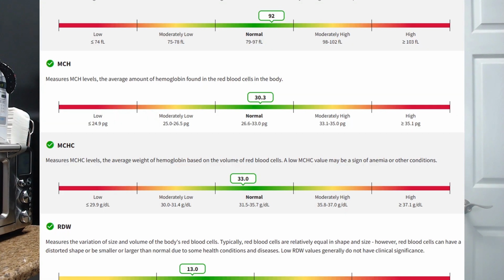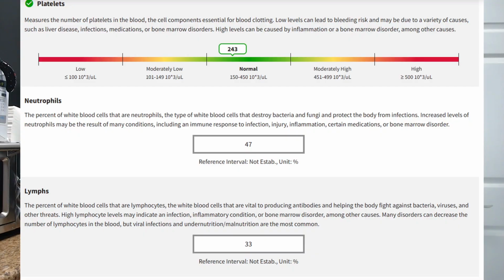MCV, MCH, MCHC, RDW, all those are normal. You will sometimes see these skewed either high or low depending on someone if they have anemia of different kinds. So I've seen RDW low and I've seen all these other variables high, so it just kind of depends, but you'll see those out of range when someone has a true condition with anemia. Platelets 243, that's kind of right in the middle of the reference range.